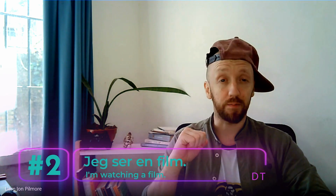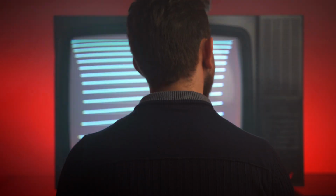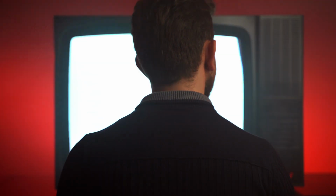Jeg ser en film. I'm watching a film. Kan du se den fugl? Can you see that bird? There's not actually any bird there, it's just a tree. So this is when you're actively engaging with something visually, whether it's a movie or a bird, or who knows, maybe both, a movie about birds. Then usually you're going to be watching it or seeing it.